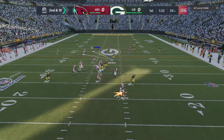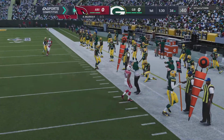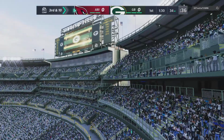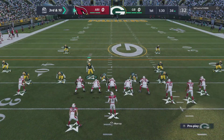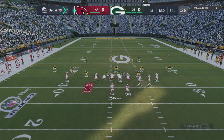Looking to throw on second down. Murray flush to his right. Incomplete. Well, I like that right there. Not only was it the right play, throwing it away like that, frankly, I think it was the only play. Yeah, got outside of the pocket, realized he had nothing, just chucked it through. Yeah, live to fight another down, right?